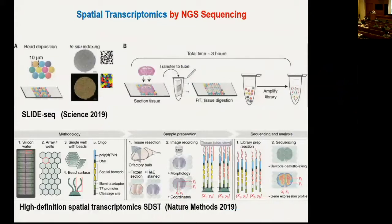They basically pack the beads in a monolayer on a glass slide, and they need to decode the beads, to know which bead has what sequence. This decoding process was done either by SOLiD sequencing or, again very much like FISH, by repeated hybridization and imaging to decode the beads. That is a very tedious process as well.